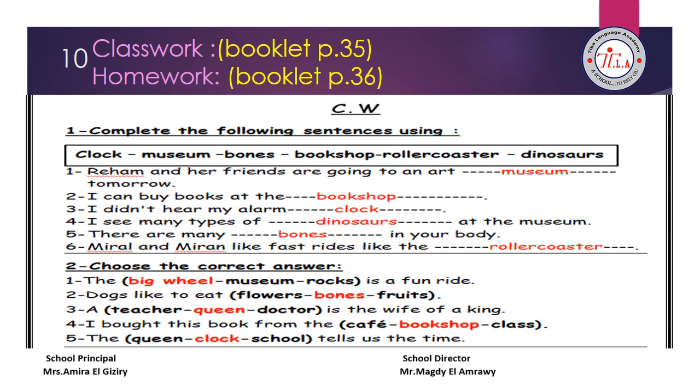Okay, now slide number 10. I want all of you to open your booklet, page number 35. Now we have exercises to answer them. I will give you 5 minutes. You can stop this video and answer them alone, and after this play it again and check your answer with me to see if it's right or not, and correct your mistakes with me.